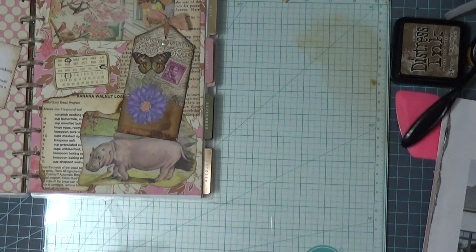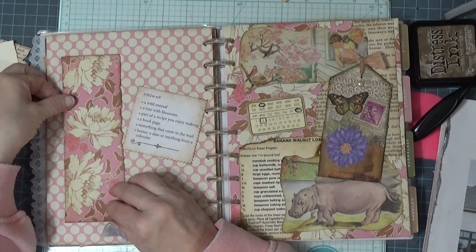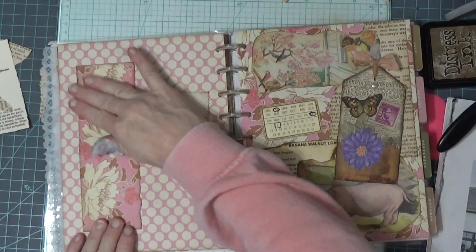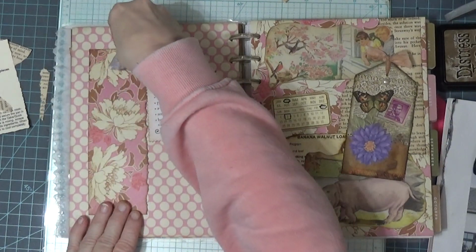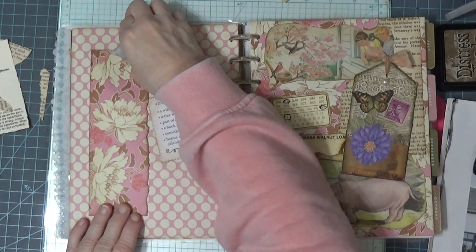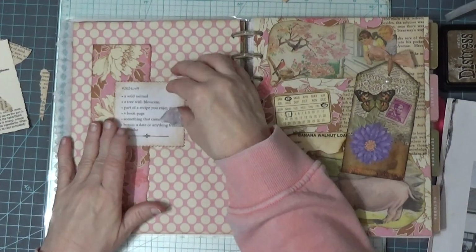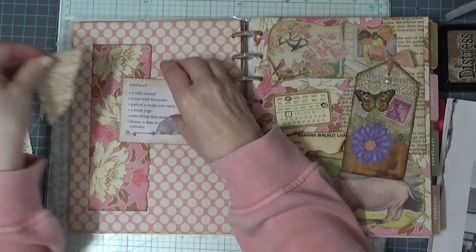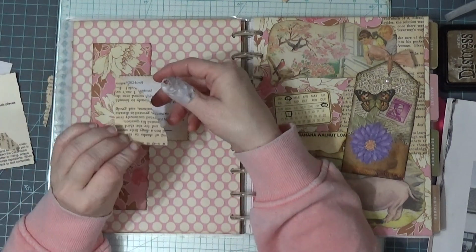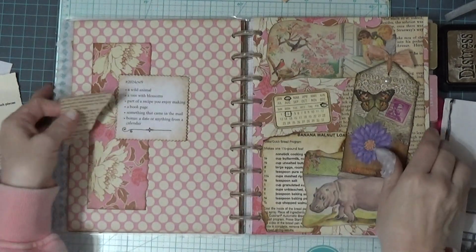Okay. So I'll put it about right there. That looks pretty straight. Maybe over just a wee bit farther. I'm going by the dots. Okay, so we've got that there, and maybe we will put a little bit right there, or yeah, it has to go there because of the way it's facing.